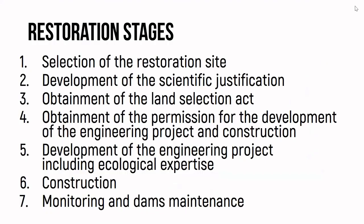Okay, the third and the fourth point are quite similar. We have to obtain the Land Selection Act and the permission for the development of the engineering project and the construction. So this is basically the paperwork we have to do with the local authorities and the government to get the permission to do something on this land.